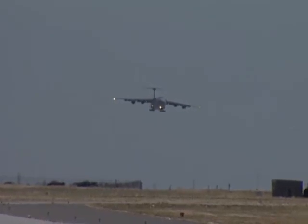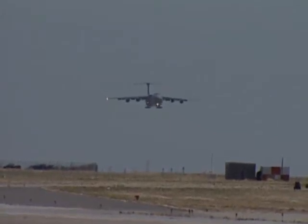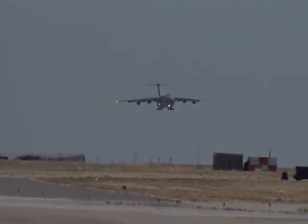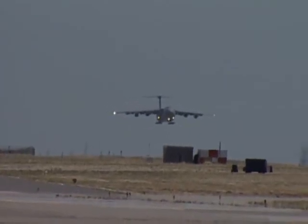The aircraft has a high cruise speed of 470 knots, which is over 540 miles an hour. Average cruise speed of 450 knots, which is a little over 500 miles an hour. It's built by Lockheed out of Georgia.